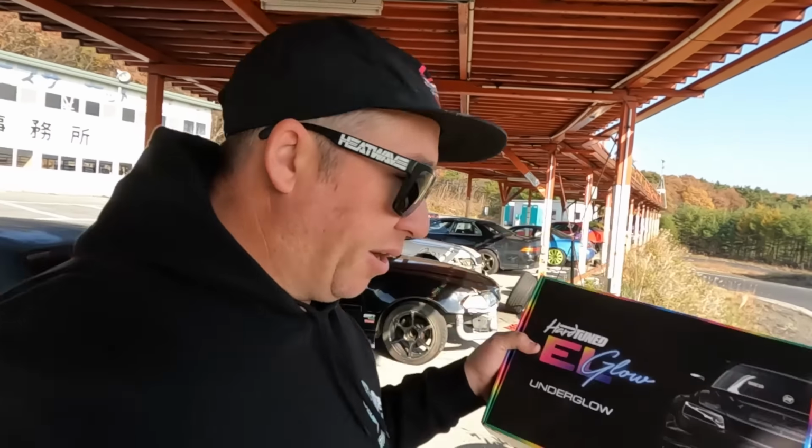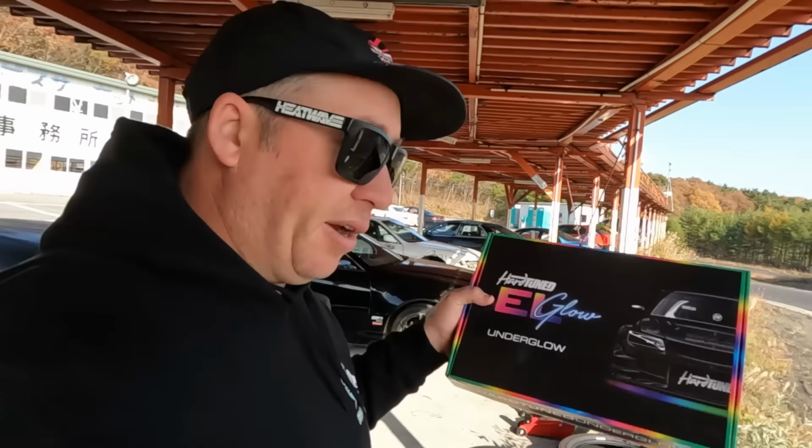On top of that, we've got underglow, the same underglow kit we're running on all the cars at home: the trailer, the Patrol, and the JZX100. Super rad kit. There's only one night here where you're night drifting, so it's kind of silly to put a whole underglow kit on for that. But once it's on there, any other night events we do, it'll have underglow and look cool.